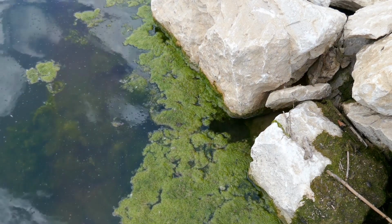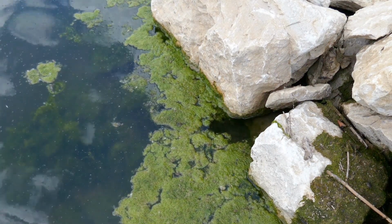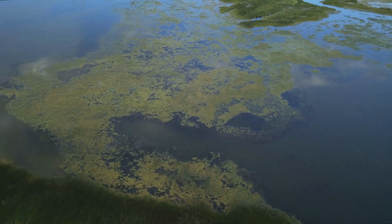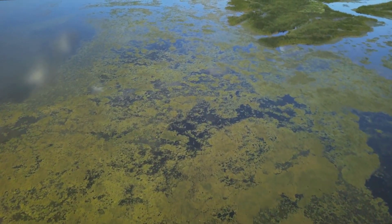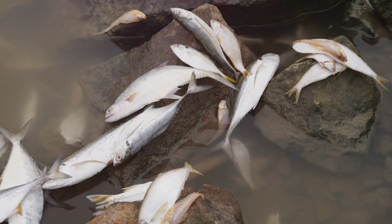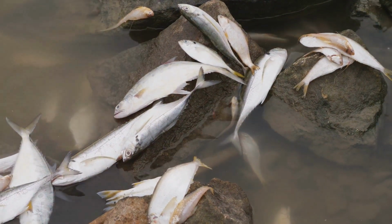Section 12. Preserving our aquatic environments. A call to action. The increasing prevalence of cyanobacteria blooms serves as a stark reminder of the delicate balance of our aquatic ecosystems and the profound impact of human activities on the environment. These blooms are not merely an aesthetic nuisance but a significant threat to human, animal and environmental health.